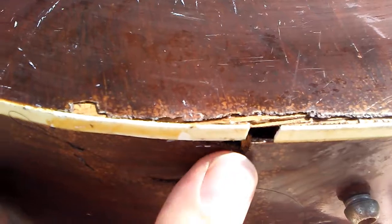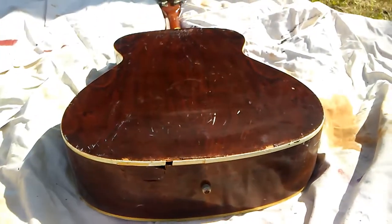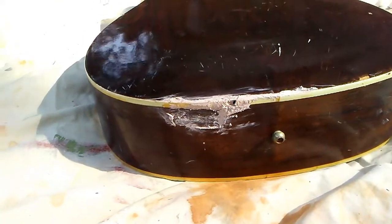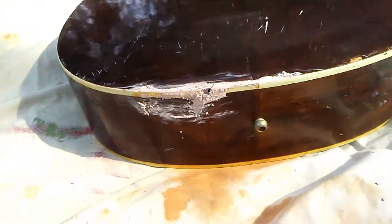A little bit here, just a little bit, man. Not too much, just enough. So I'll see you when that's all complete. So that's it for the Bondo. Let's let it dry out here. Clean up this mess. I'll see you back down in the basement after it's dry.